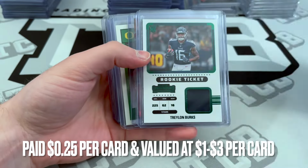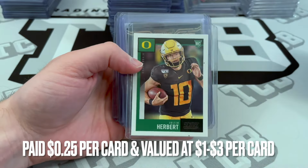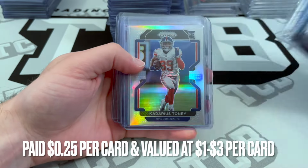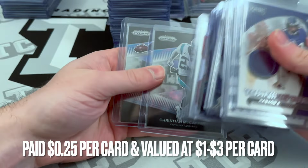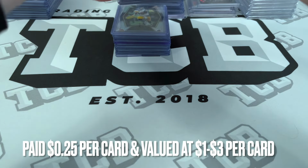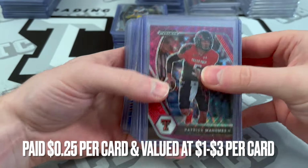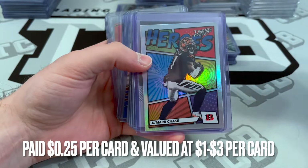The reason why I pay a quarter a card is, A, they take so long to sell. B, you can't sell them online because it would cut into any margins that you have. And then C, when you go to shows, which is the only place that you can sell them, there's a ton of costs of going to a show, setting up at a table. So you factor all those things in when working a deal like this on cheaper cards.